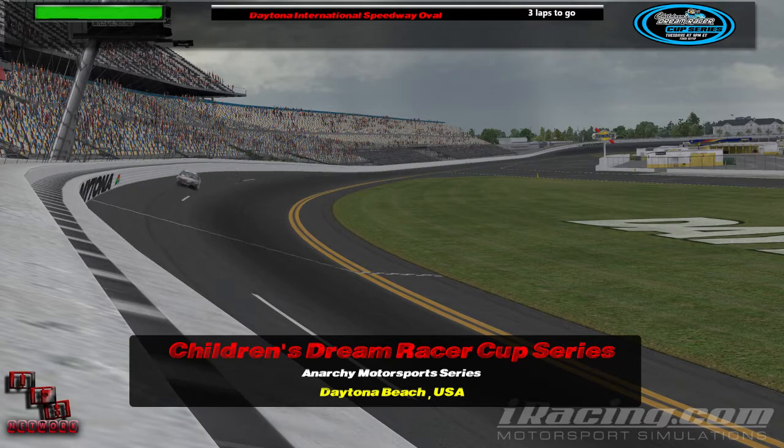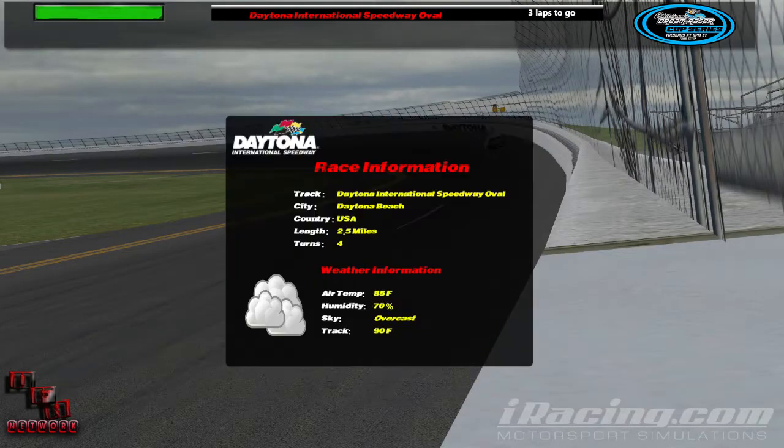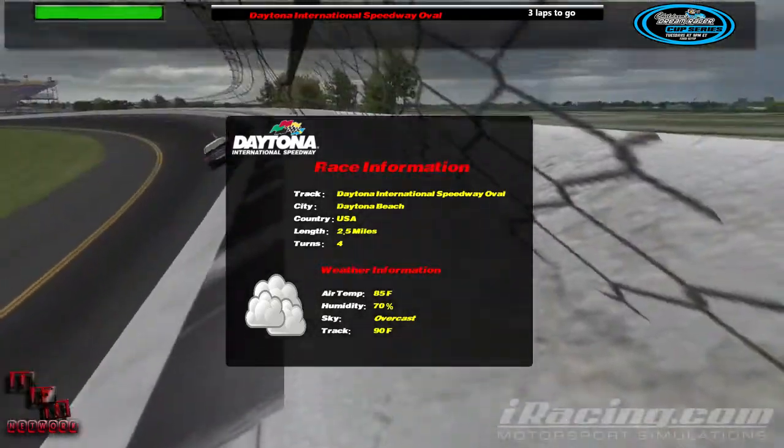For those of you tuning in who don't know much about the track where we're at tonight, Daytona Beach, Florida, home of where it all started, NASCAR itself. Take a look at the track information there on your screen. Here at Daytona International Speedway, it's a 2.5-mile track.